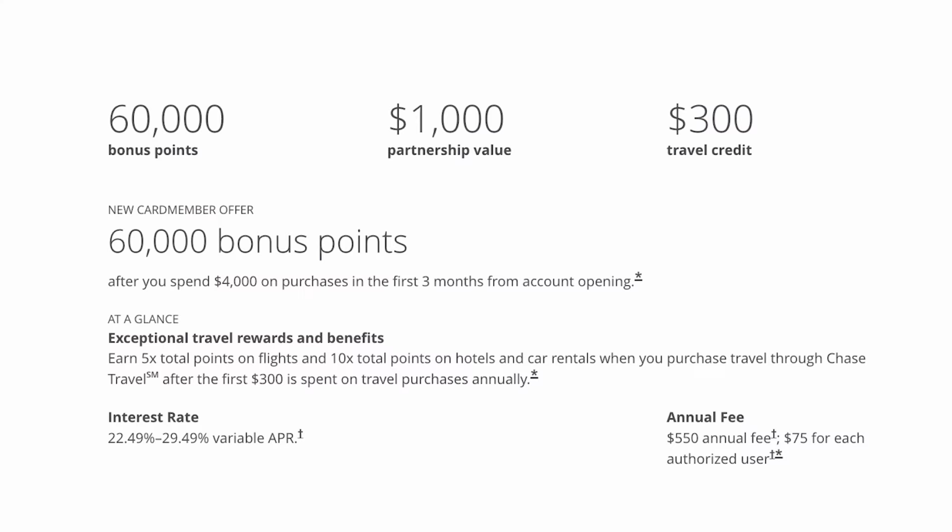So starting out with this card's spending categories, you have the ability to earn 5x points on your flights booked through the Chase Travel Portal, plus 10x points on hotels and rental cars, and 3x points on your dining. With that said, the points that you can earn for your travel do exclude a travel credit that you receive with this card, just like with the Sapphire Preferred's $50 hotel credit. But the only difference is that with this travel credit, you can actually use it for anything travel related.